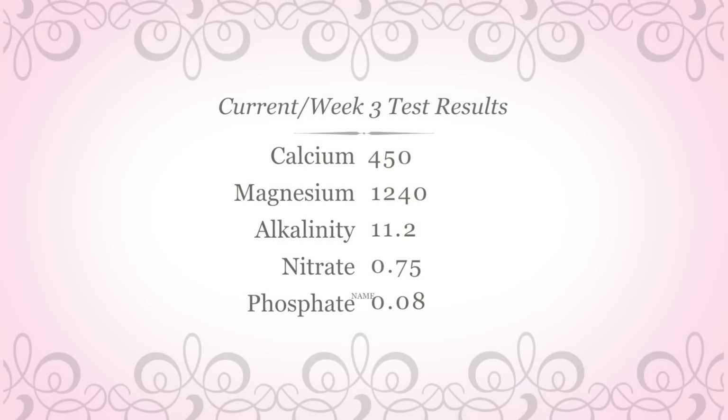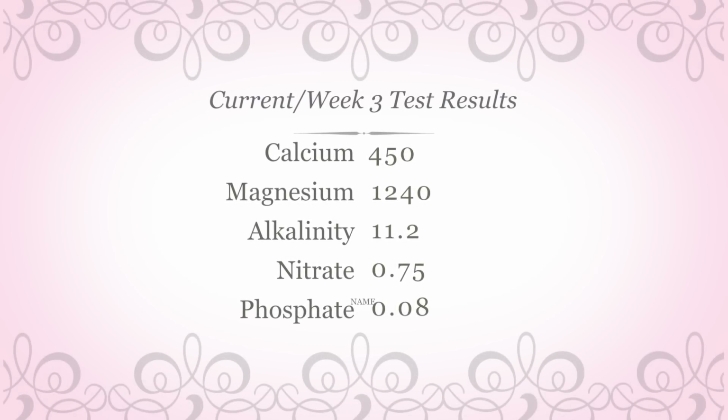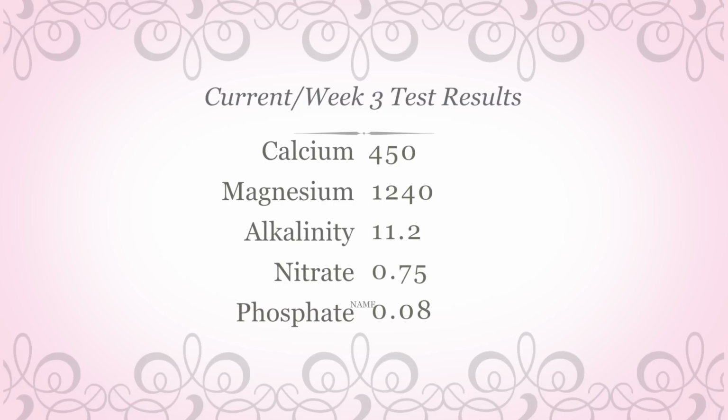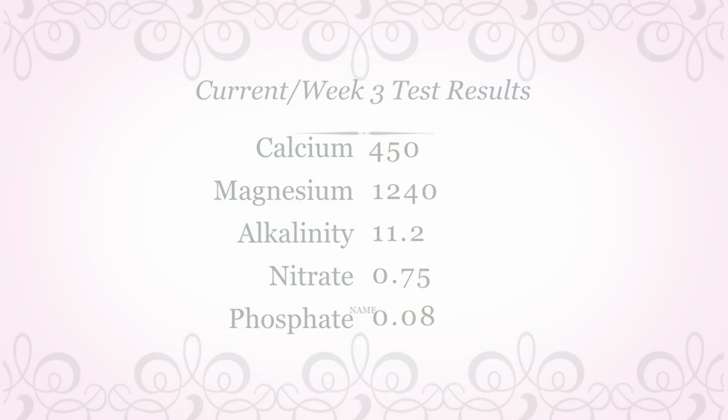So this is the exciting news, guys. In just 4 short days, the levels have changed dramatically. Our calcium is at 450, magnesium 1240, KH 11.2, nitrates 0.75, and phosphates 0.08. So the phosphates are the only thing that has not changed.